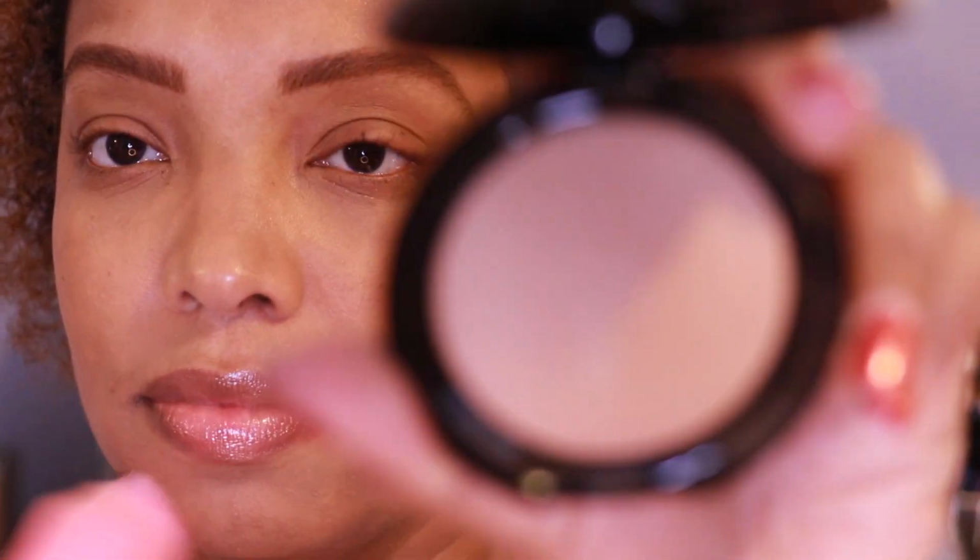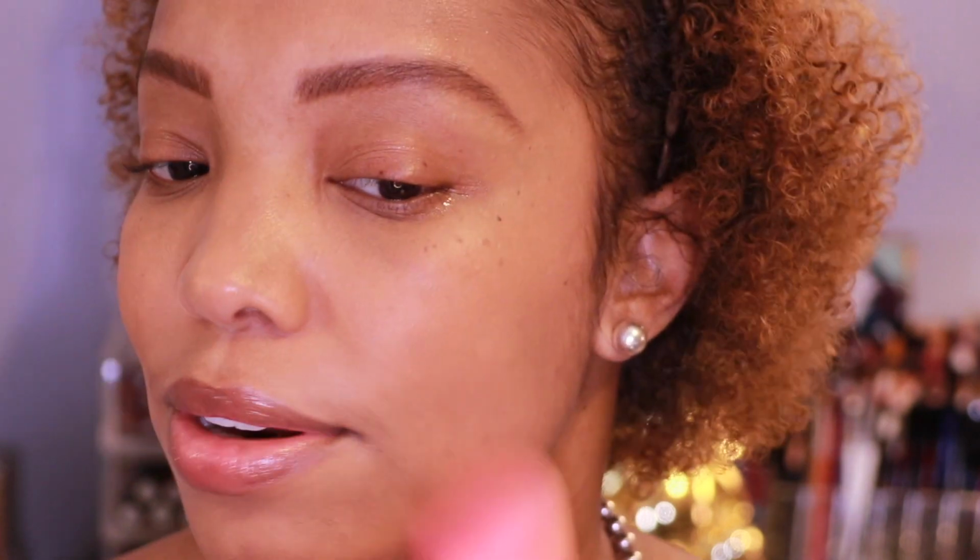And as you can see, the powder is so fine. And even though it's more of an under eye powder, it still kind of blurs out. And I'm going to just bring it in so you can see my chin a little bit better. This is what it looks like once I use that powder over for setting.